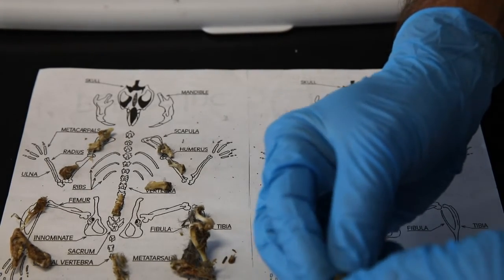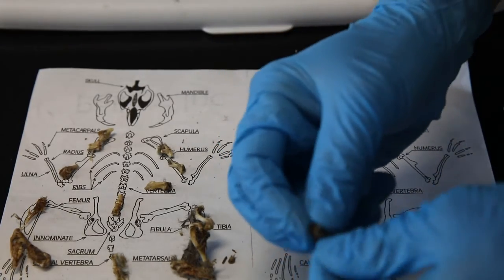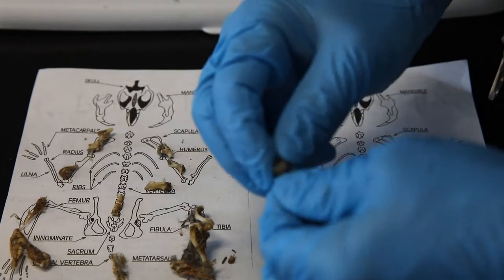Dave, are you finding the itty-bitty bones? I sure am. There's one here. Oh, cool. I got one here. It's hard to tell. I would say these are vertebrae.